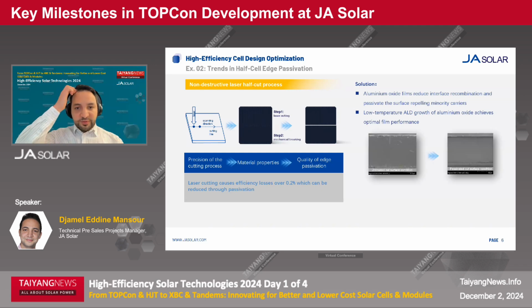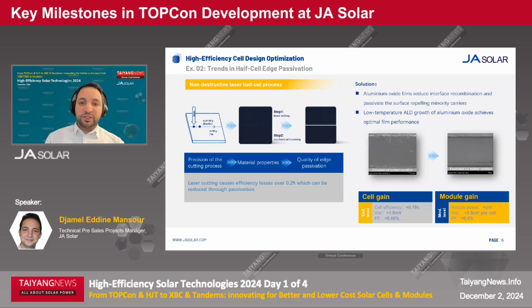Here we have two microscope images, before the treatment and after this passivation at the edge surface, where we can see clearly it becomes clean and smooth enough. Due to that, we will have a gain at the cell level of more than 0.19% cell efficiency, and for the module more than 6 watts. Basically, the edge passivation is a game changer for tackling this laser cut loss, or recovering from it, and pushing the efficiency even higher.